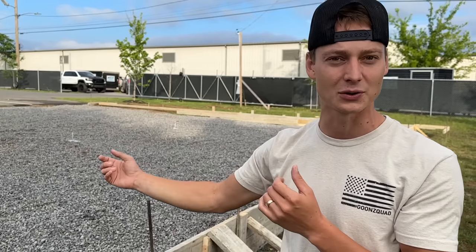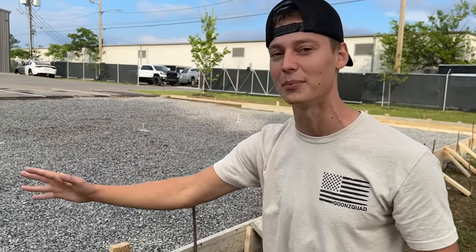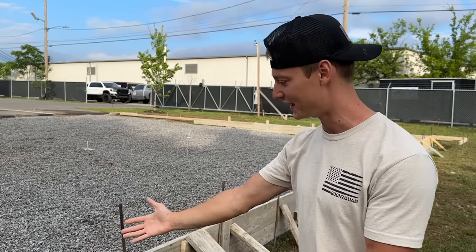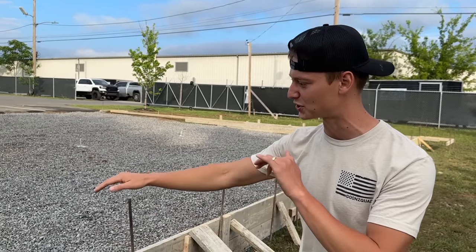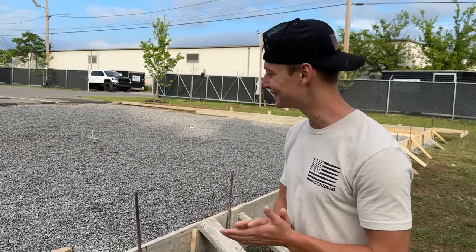If we would have had one of those grading tools or those transit tools, we would have been able to tell, but we just didn't have any way to tell. So we just went off the old eyeball method, and that right there is just way too much concrete in this. Eyeballs are a little crooked that time. Yeah, that's true right there.